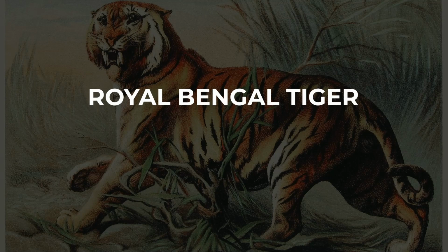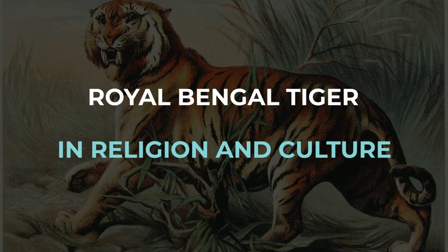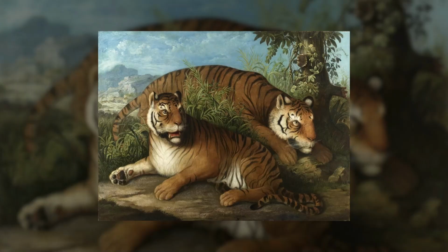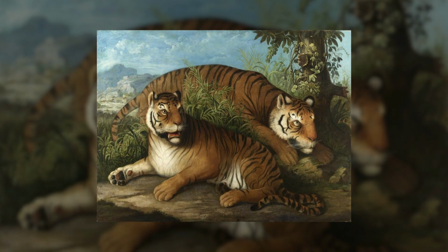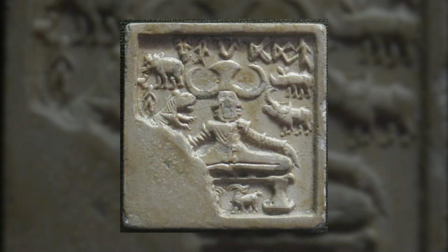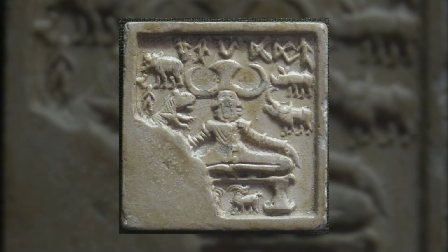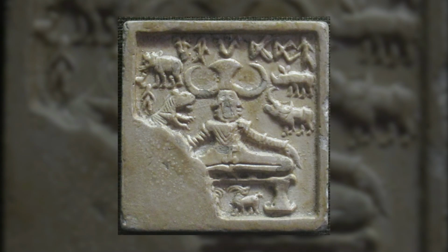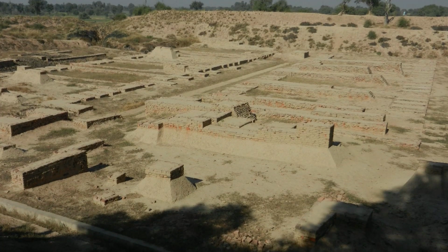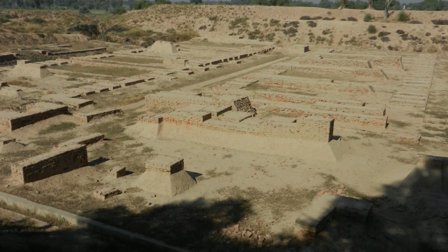Royal Bengal tiger in religion and culture. This subspecies earned the royal title thousands of years ago. Images of the Bengal tiger are found in artifacts that predate the arrival of the Aryans in India. The best example of that is the Pashupati seal, which is a stone carving depicting a three-headed figure, possibly the central deity of the Indus Valley civilization. It dates back to the 25th century BC.